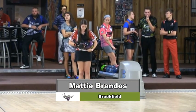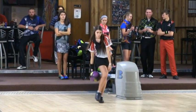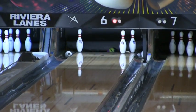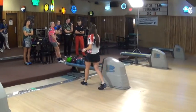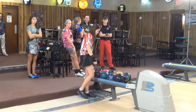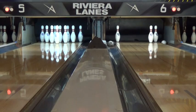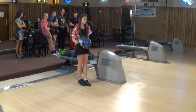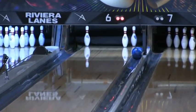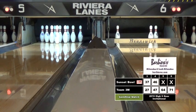Yeah, Team 3M has got their work cut out for them, but the Brandos girls can help carry the load here. Nice shot down low, almost a little too strong on the back end. Yeah, it revs up a little early once again, I guess you can say, because of the wood lanes. A lot of these bowlers aren't used to playing on wood nowadays. The majority of the centers in Wisconsin have now converted to synthetic surfaces, and with those, the ball rolls a little later and a little stronger on the back end. On these, if it rolls up a little earlier, you have a tendency to go through the nose and just nothing on the spare, unfortunately, for Maddie Brando.